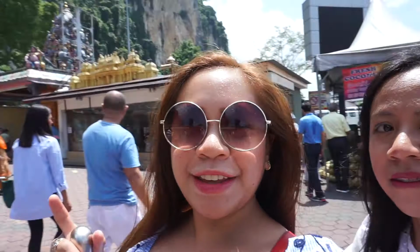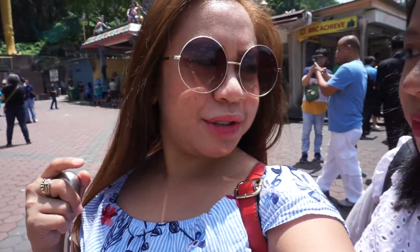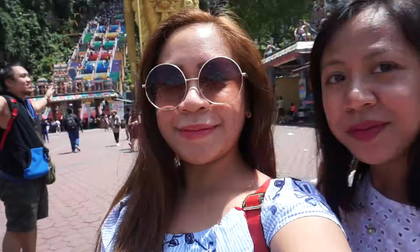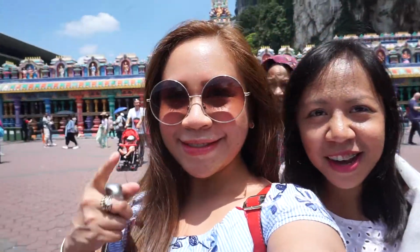So we are here at Batu Caves right now at the bottom. So we're about to go up. We're just taking pictures here, and there is the big Buddha. I don't see any monkeys. Okay.